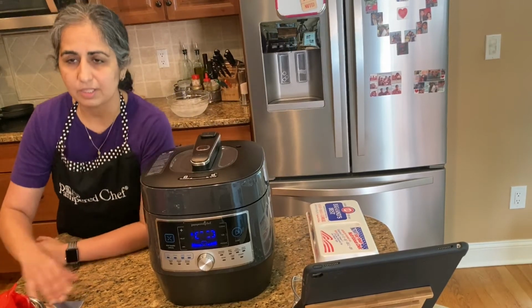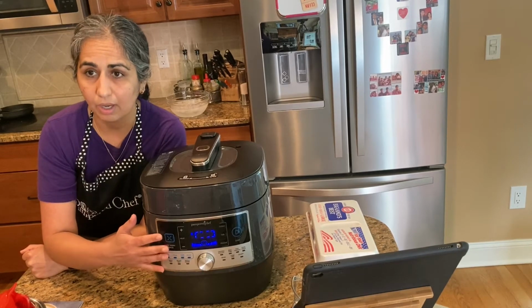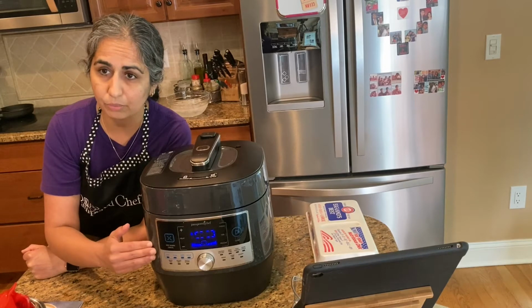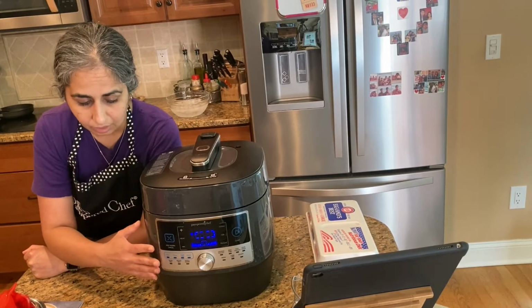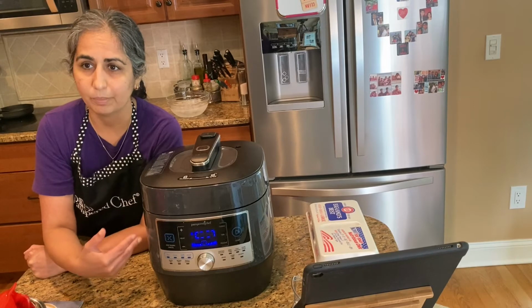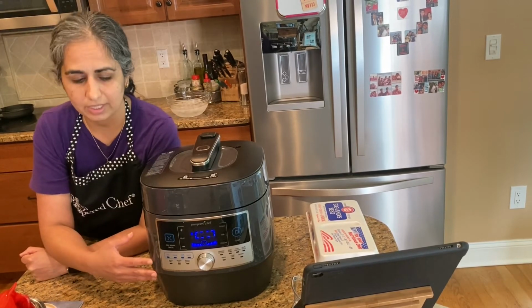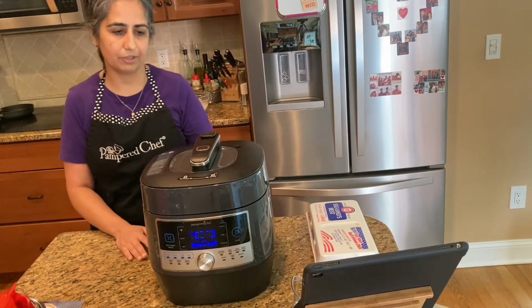And the best part is when it's done, it's going to move to a warming setting, so that it's not going to burn your food. It's just going to go to the warmer setting, and it's going to keep your food warm till you're ready to eat it, which is really, really important, because not everybody eats at the same time, and I don't like warming up food multiple times for when everyone's ready to eat. So I like just leaving it on the warming setting on here.